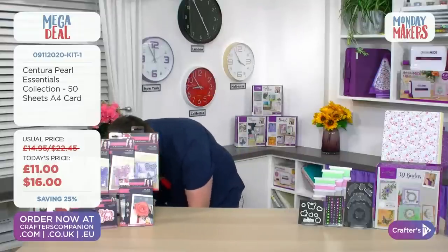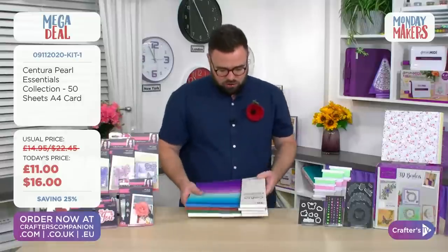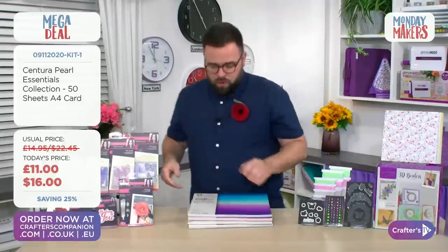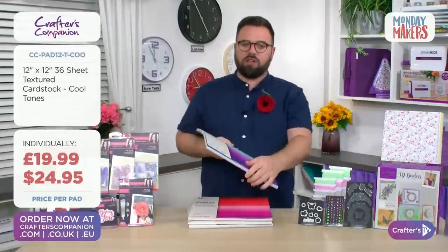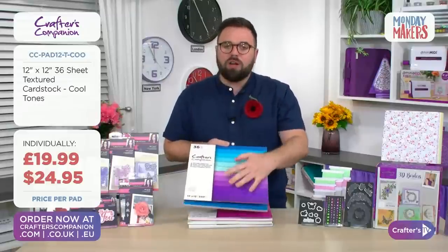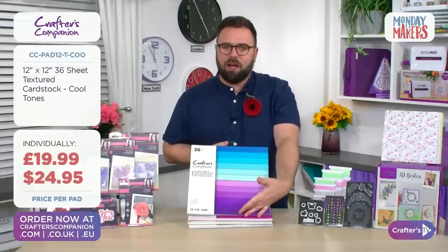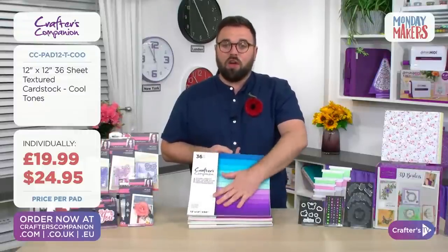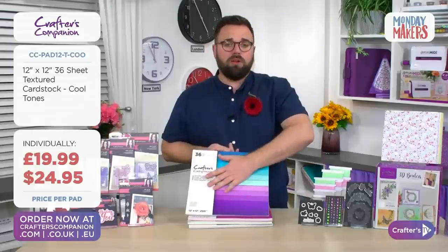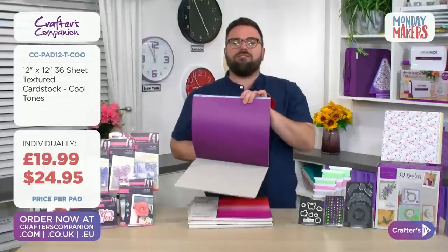I absolutely love this textured cardstock. So let's start with the cool tones first, which is this one just here. 36 sheets in here. Now it's 230 GSM. So if you're looking at this and thinking, oh, that's a lovely paper pad that they're going to send out to me, it's not. It is standalone bona fide cardstock.